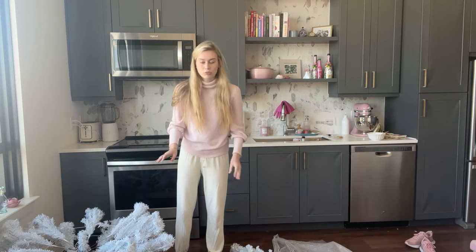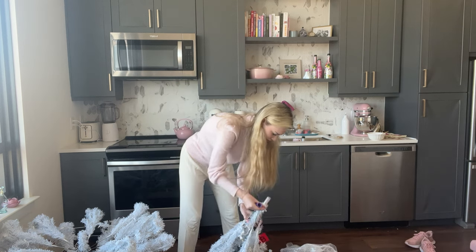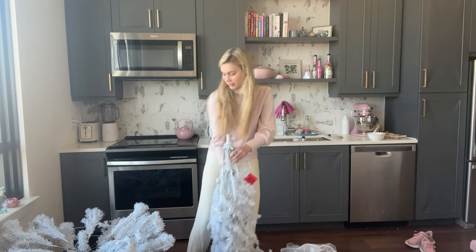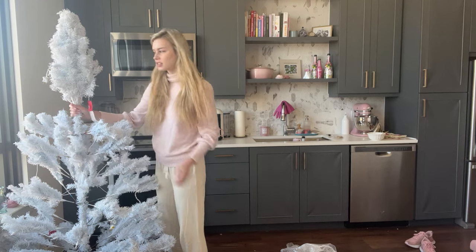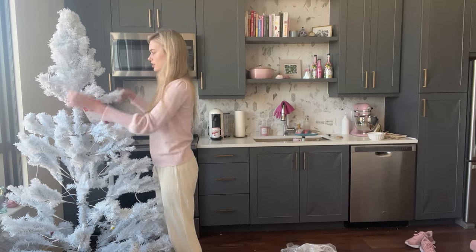This tree is so blue. Why does it look like this? The heck? This tree is janky, y'all. Maybe that's why it was so cheap. This just says that a Christmas tree needs to be fluffed for 120 minutes. Just to fluff for 2 hours? That's a lot of fluffing.